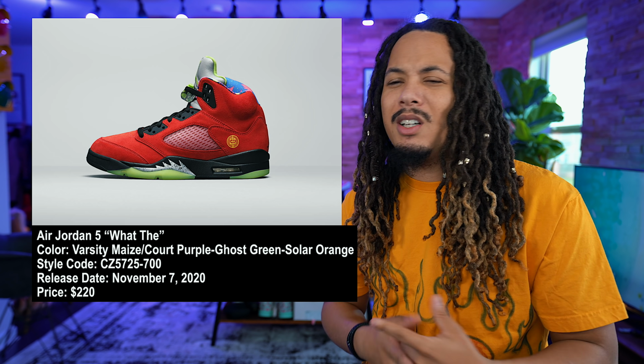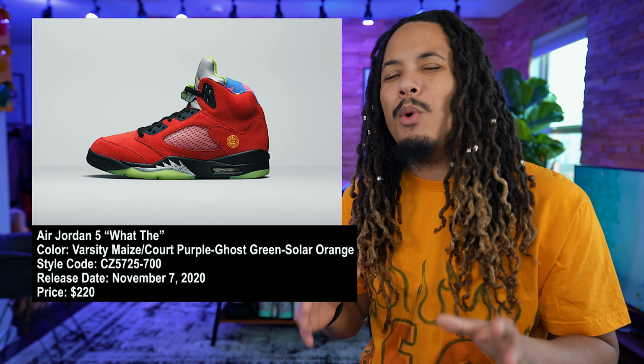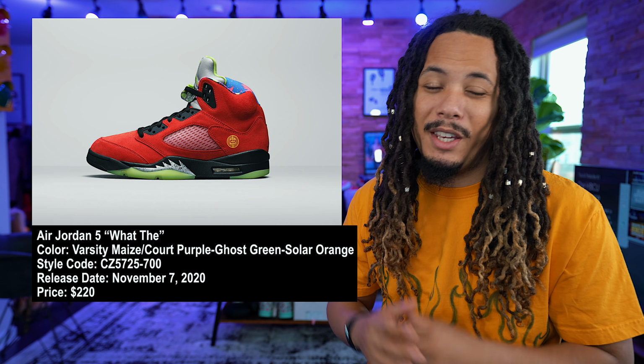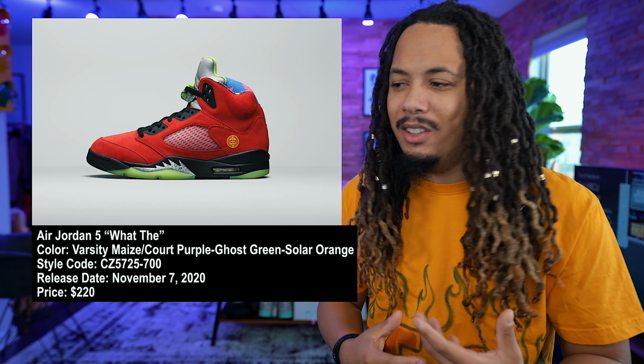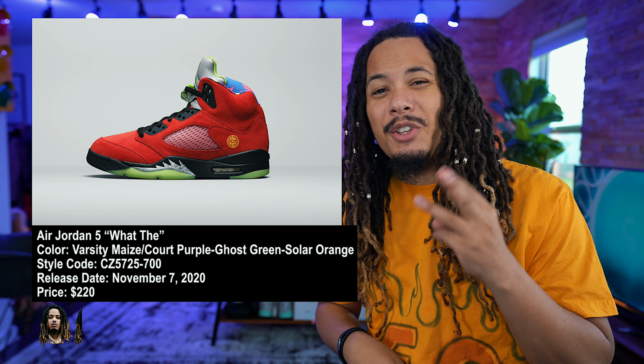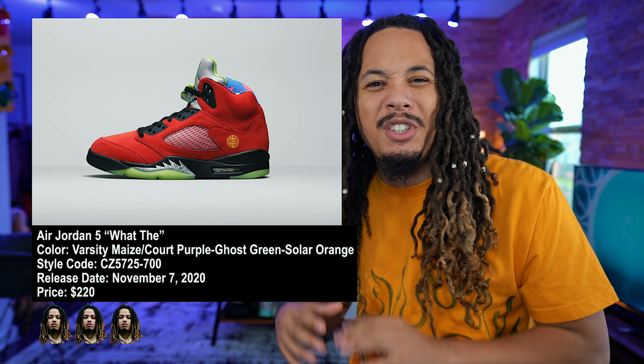But me personally, the colors themselves, the combinations, they don't go well enough for me to want to wear the shoe. Like the What The 4s, they went pretty well. They kept a solid base. This one looks like my shit in the morning. For the Jordan 5, I'll give this a 3 on the Tony head monitor. We'll just give them head monitors.